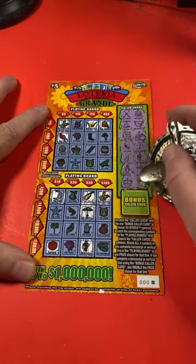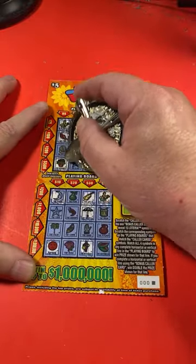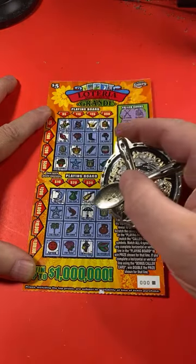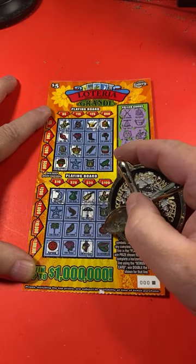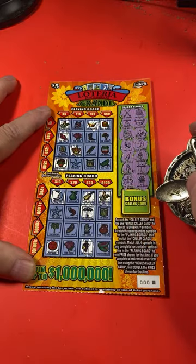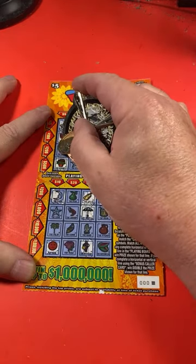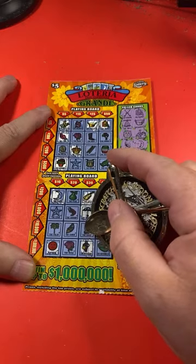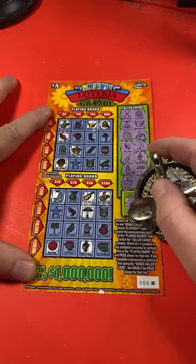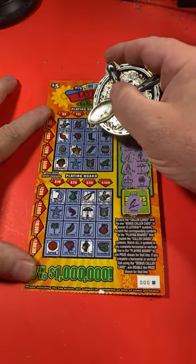All right, a crown and a flower pot. There's a flower pot. There's a crown. That doesn't really do anything for us. Flower pot, where you at? All right, so this is where, let's see. If I get a mermaid, that's a $150 win. If I get a melon, that's a $10 win. And if I get a hand, that'll be a $60 win. And this is a bird. So this is gonna end up being a loser.